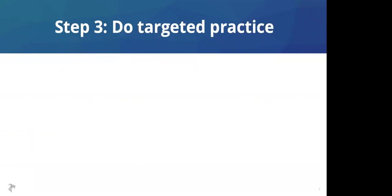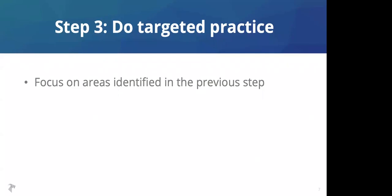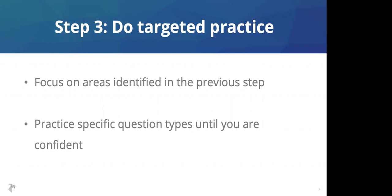So step 3, do targeted practice. So focus on those areas you identified in the previous steps, and then practice those specific question types until you're confident with those skills and with the new strategies you've learned.